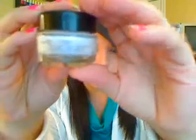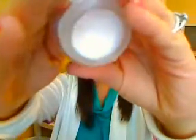The next drugstore primer is fairly new, and it is the L'Oreal Studio Secrets Professional Magic Perfecting Base. And it looks like this. It's just a little jar. This is $11. Well, it was $11 at my Walmart, and I had a $2 off coupon for this.